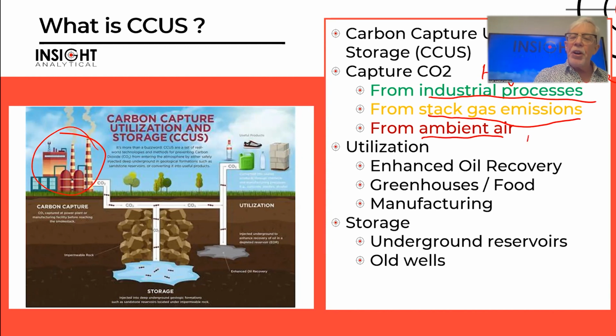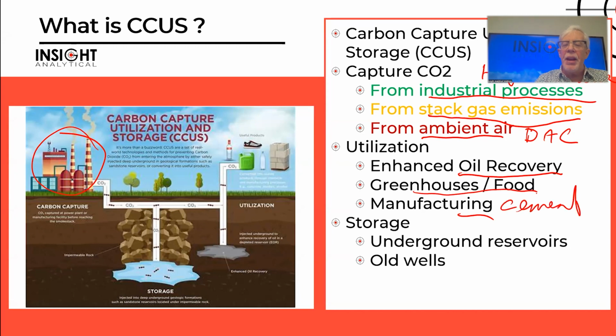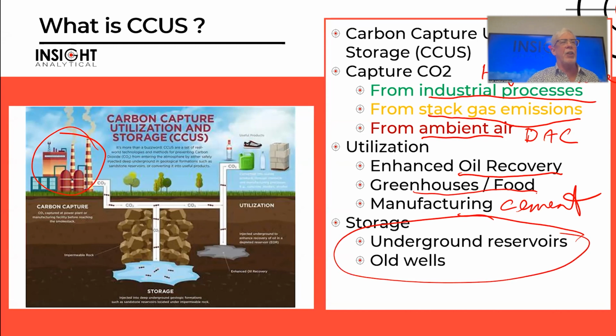And then you'll hear people talk about direct air capture, capturing CO2 out of the ambient air. And that's a lot more difficult because the concentrations are lower. On the utilization side, we see a lot of it get used for enhanced oil recovery. We'll see greenhouse gases in food applications, and then manufacturing with things like cement applications. We'll talk about each of those quite briefly. And then from the storage side, it is almost always being stored in some kind of underground reservoir, whether it's an old oil well, an old gas well, or new wells being drilled into some saline aquifers.